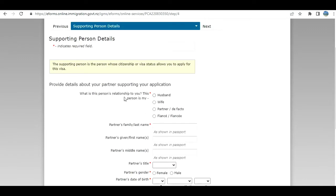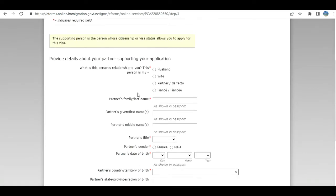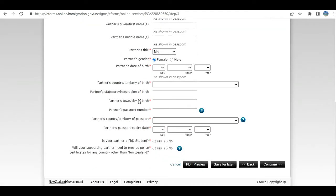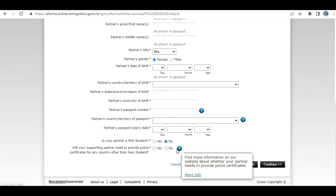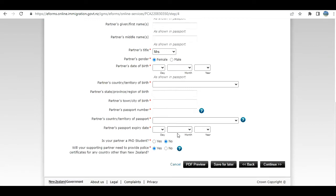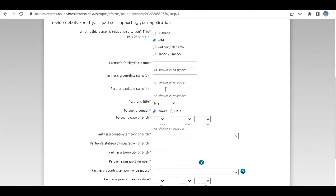Relationship. Provide the details of the partner supporting your application, so I select wife. Sample details, title, I put Mrs. Female. Current residence, PhD student, no. From a country other than, so you can always check. So I select yes, fine, no problem. I mean just sample, but you need to go check and link if it is required. So I'm going to put some sample values here guys.